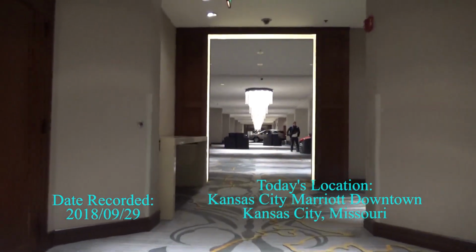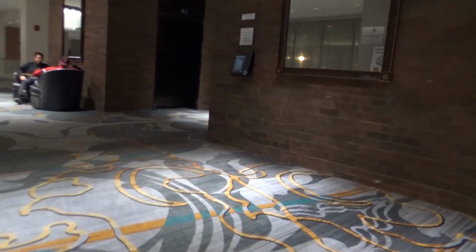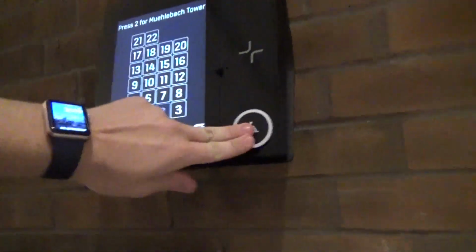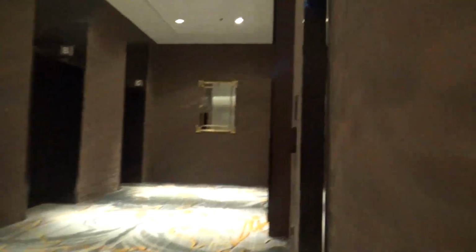Alright, guys, we're here at the Marriott Hotel here in downtown Kansas City. And look what we have here. Look at that. KONE Polaris. Select floor group by pressing again. One. Elevator E to floor one. Okay, we're going down to one. Look at this. Got some KONE Polaris.